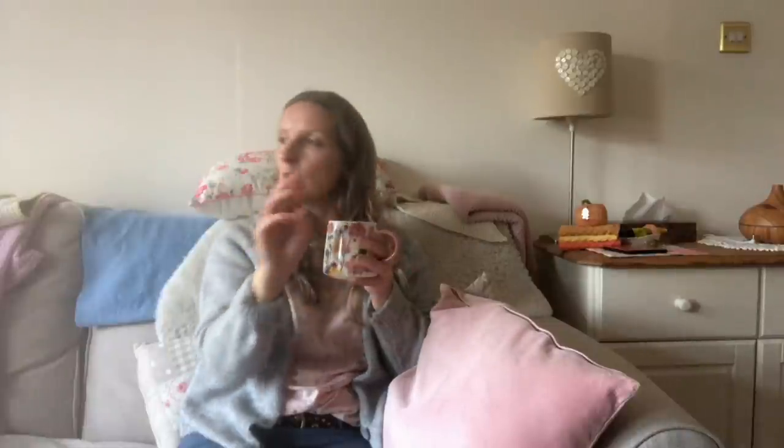I keep looking at the wrong side of my phone. I've got it in the tripod the wrong way. I normally have it flipped the other way, but I've got it flipped the opposite way, and I normally look over there, but today I need to look over there, and I keep looking over there, so sorry if I'm looking at the wrong bit.